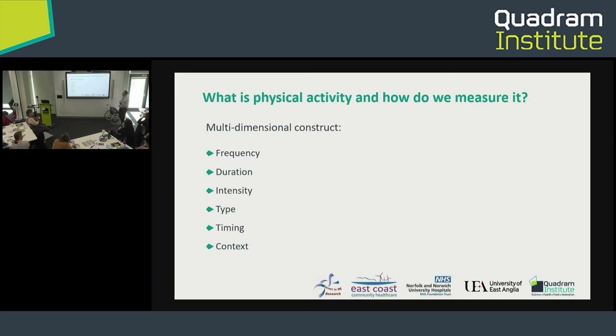We might also want to consider the particular type of activity. Is it recreational, occupational? Is it sport, or so on? Timing is an interesting element within physical activity. The time of day that people are active or prefer to be active, the day of the week, and the season of the year, and so on, all being elements that are interesting to look at there.